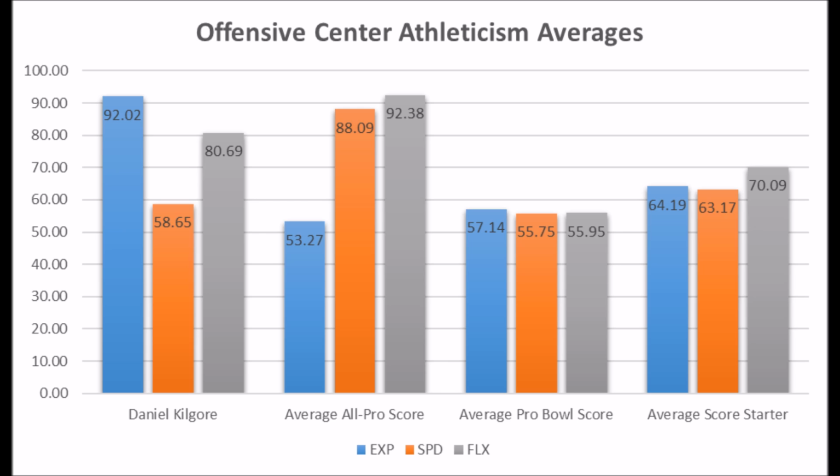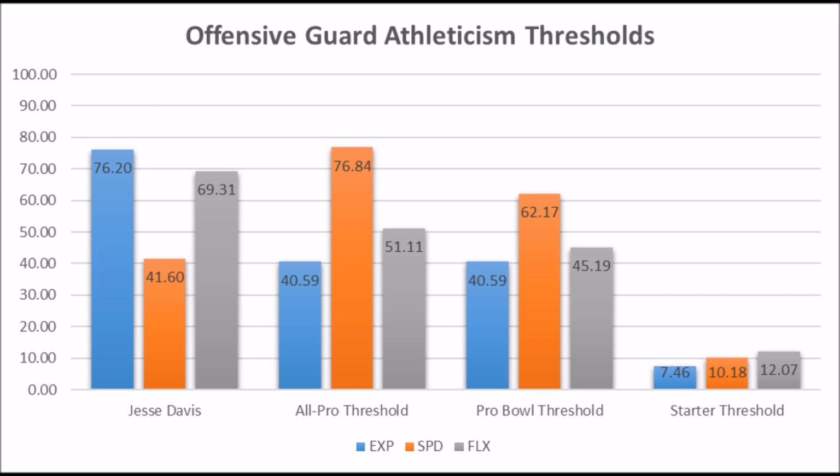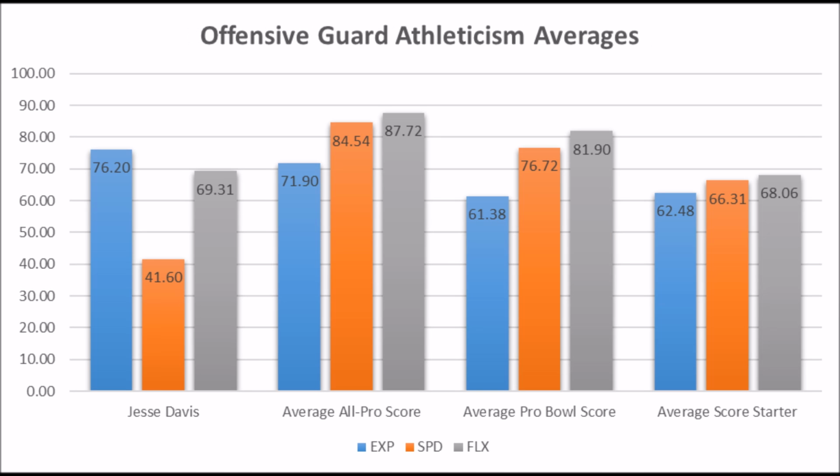Then of course you get to Jesse Davis, 76.20 in terms of explosiveness, 41.60 in terms of speed, and 69.31 in terms of flexibility. He definitely looks more like a starter than an all-pro or Pro Bowl player, but still has good quality athleticism traits. The only major question mark is speed, which at offensive line really just deals with the type of scheme that you're running. If you're running a power scheme, typically you want faster offensive linemen to be able to get out in space, get hat on a hat, and get to the second level. Jesse Davis looks more like a ZBS type guard in terms of his athleticism traits.